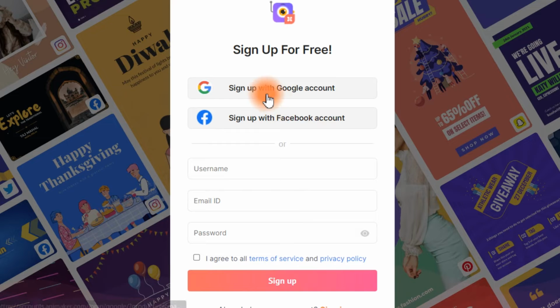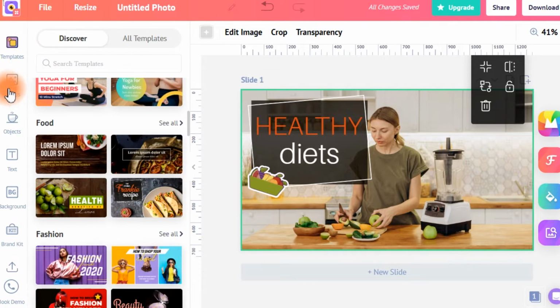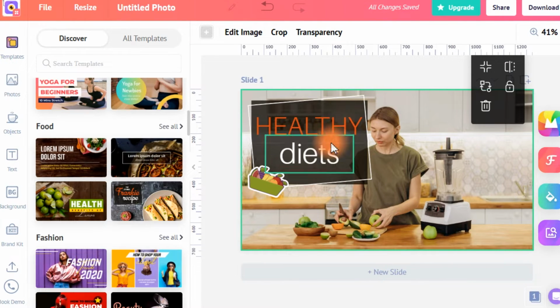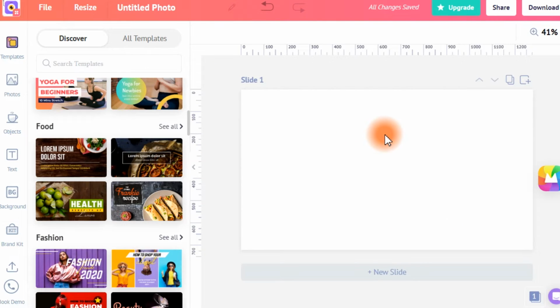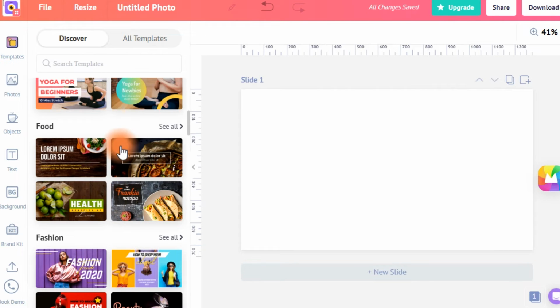And you're going to be directed to this page in which you have to sign up for free. You can sign up with Google account or you can sign up with Facebook account or you can do it manually. After signing up, these are the designs over here, the templates, the photos, the objects, the text, and the background that you can create. So let's delete this style and let's make it empty just to create a new one from the beginning. And how you can do that?